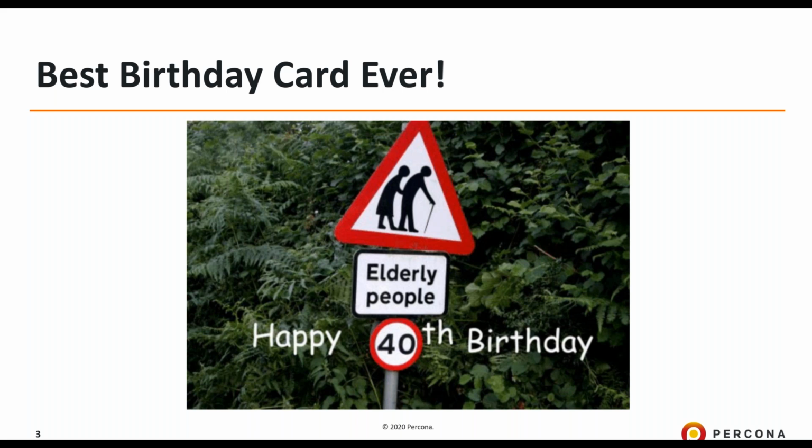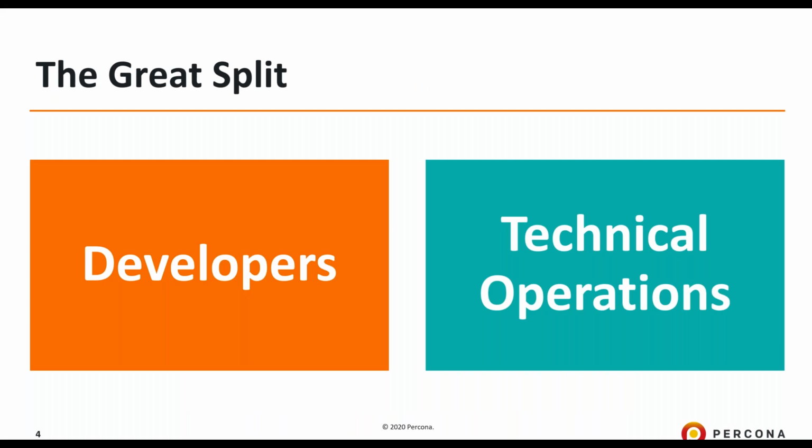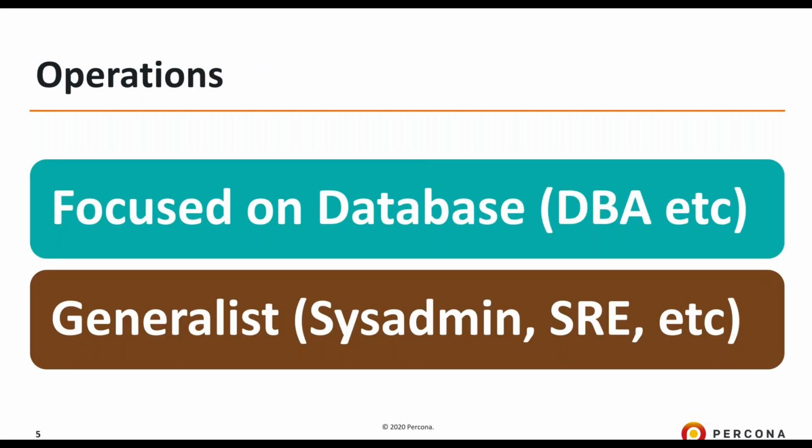So one thing that I see a lot as I visit companies is often a great split between the developers, who are responsible for writing the application, and the technical operations folks, who are responsible for making sure those applications function 24/7. Now, if you look at the operations, you also have some sort of split, right? You may have certain people who are very focused on the database, like DBAs and some other titles. They typically understand the database very well, but often do not look at or understand the whole picture very well.